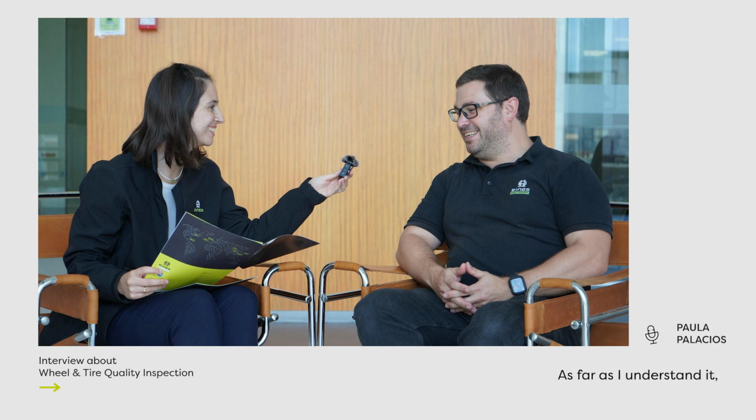How interesting. Within the quality control flow, you usually look at the labels as well, don't you? As far as I understand it. I'm glad you asked. Yes, at the end of the whole process, we also check the labels that they must carry as a rule, either with our error-proofing program or our ASIS program, the sticker identification system.